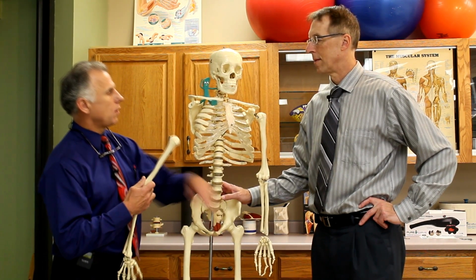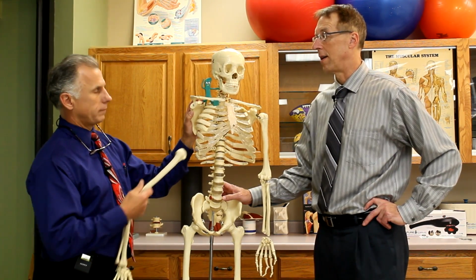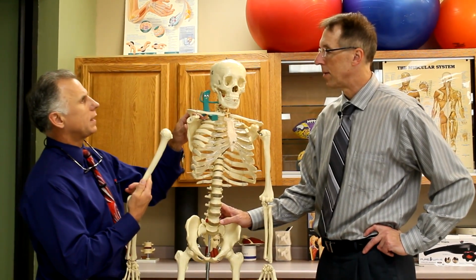But it does happen, and it's very interesting. Let's look at what does happen. Well, first, percentage-wise, Brad, it's only 2 to 4% of shoulder dislocations. So that's why we haven't seen it. It's pretty small. Pretty rare. Shall we look at the mechanics of it?